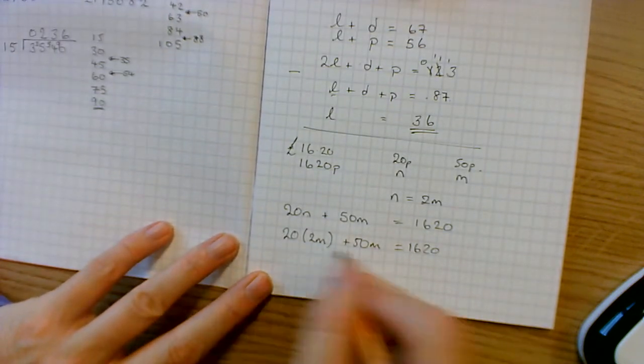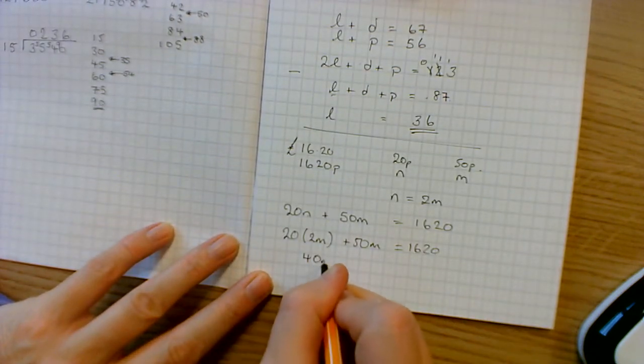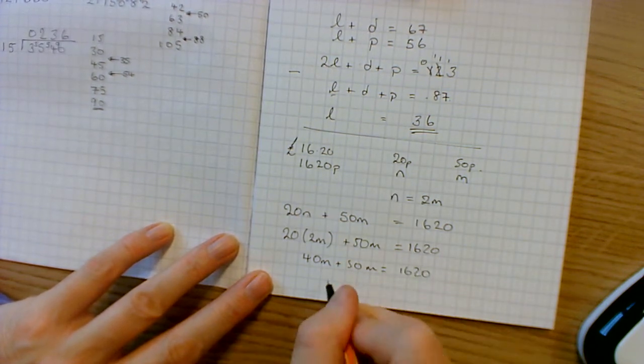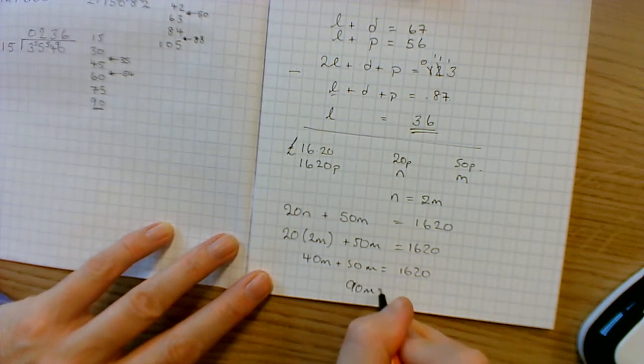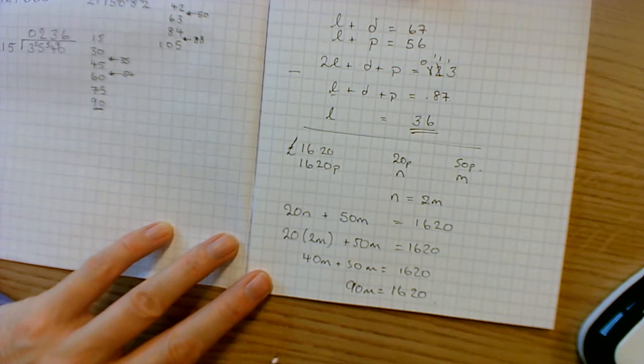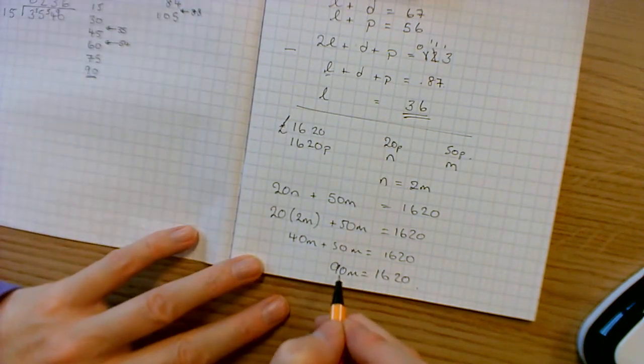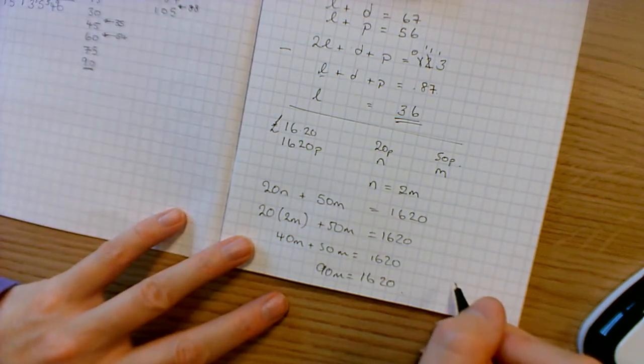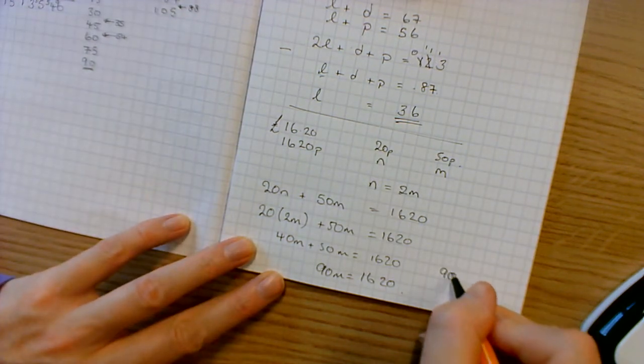And next I'm going to just tidy this up, so 2 times 20 is 40m plus 50m equals 1620, and that's 90m equals 1620. Okay, so to figure out what the m number is, I just need to divide this by 90. So now I'm going to do 90 shared into 1620.